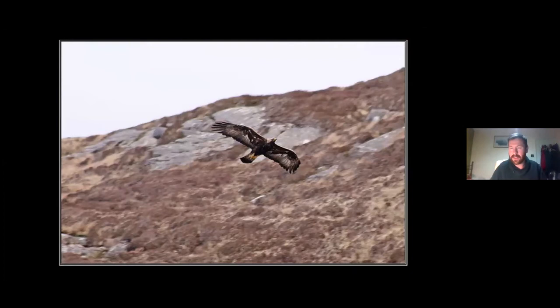And golden eagles as well. Mull has a very good population. They don't drift across quite so much, although it's so close. They're not as easy on Ardnamurchan, but we do see them on most visits, the magnificent golden eagle.